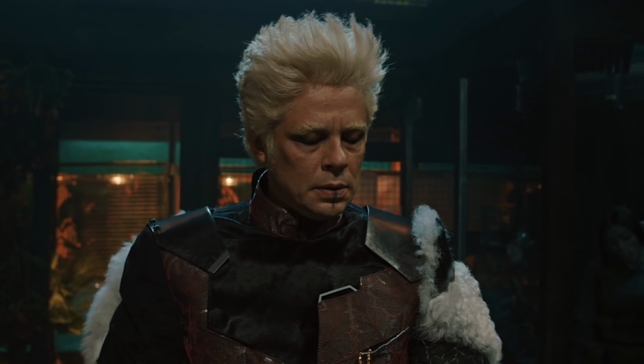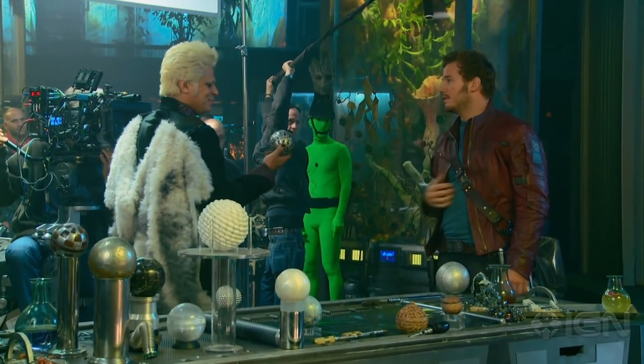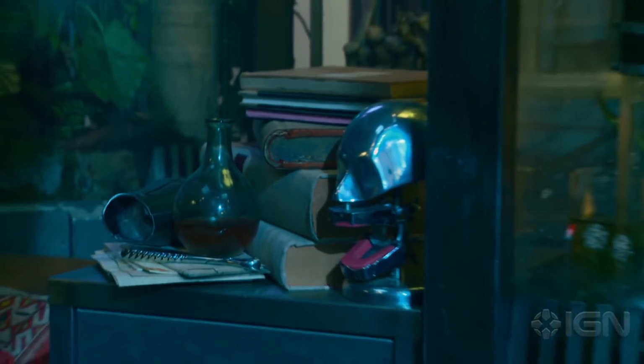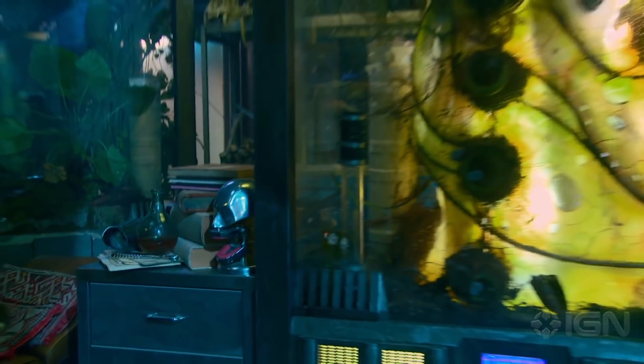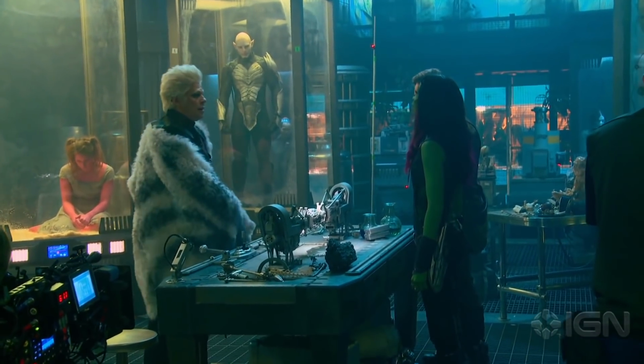One of the most interesting things about the Collector in the MCU is a quote from Benicio Del Toro when he described his character as a kind of altruistic survivalist. He's kind of like Noah from Noah's Ark. He believes that there's going to be a big catastrophe in the galaxy, in the whole universe, and he's collecting all these creatures to preserve them somehow. So there's an element of altruism.